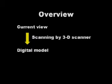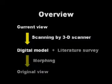We have been attempting to restore this great cultural heritage object to its original state through the use of digital techniques. First, the current view was captured with three-dimensional laser scanning. Using the digital model and the literature survey enabled us to synthesize the original model.